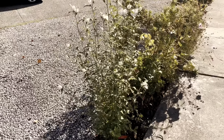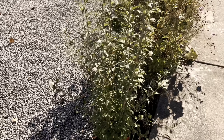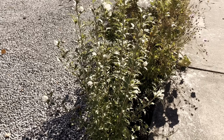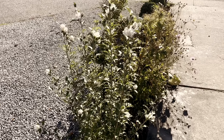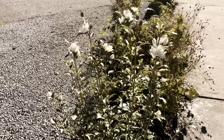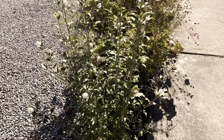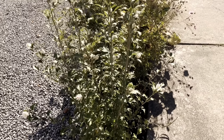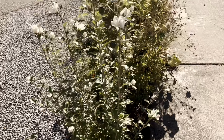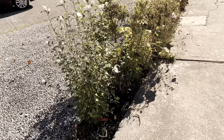The only downside I would say is that it took a really long time to bloom. So all summer it didn't bloom at all. And now we're into like October 12th is today. And it's finally starting to bloom. So that's a long time to wait for a plant to put on its show. So hopefully next year it'll bloom earlier.